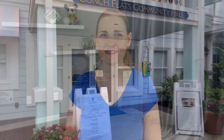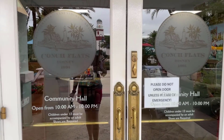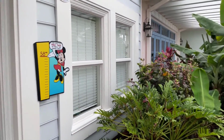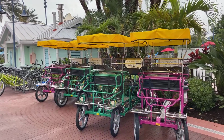The next community hall is Old Key West, and this is actually the first community hall at Disney World. And this one is quite large. I would say it's probably one of the more spacious community halls. And it is clearly the first one. Clearly, they really had an eye towards making it a family-centered place. It's near a lot of amenities like sports courts and beach volleyball, and it's near the pool. So it's near bike rentals. There are all kinds of different things that are right in the area around the Old Key West Community Hall.